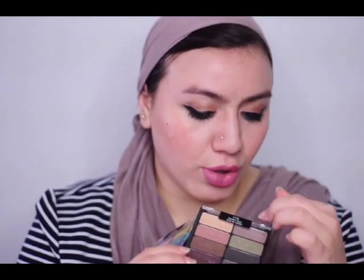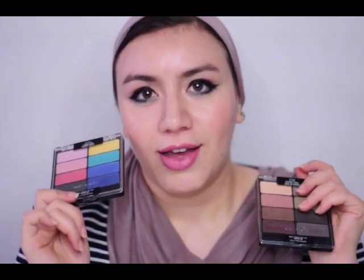You've got no clue. You could have browns, greens, purples, because you've got a little bit of purple, blues, pinks, even pops of colors. Their pigmentation is gorgeous. They have here dupes of high-end, expensive eyeshadows. They're just gorgeously amazing. And these are the ones I always recommend like crazy because they actually work. They're not the type that does not work.